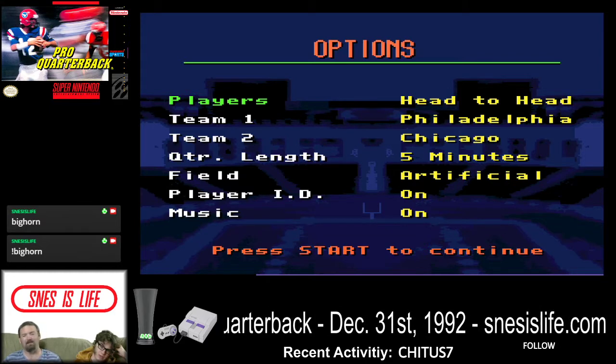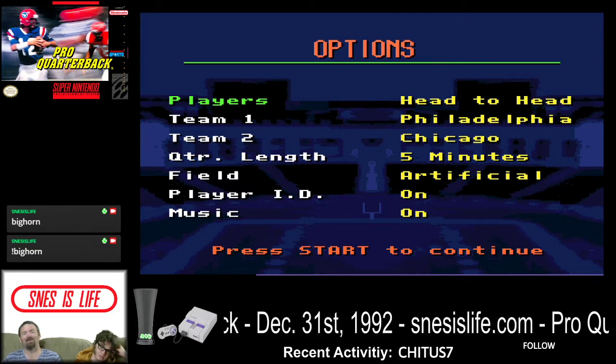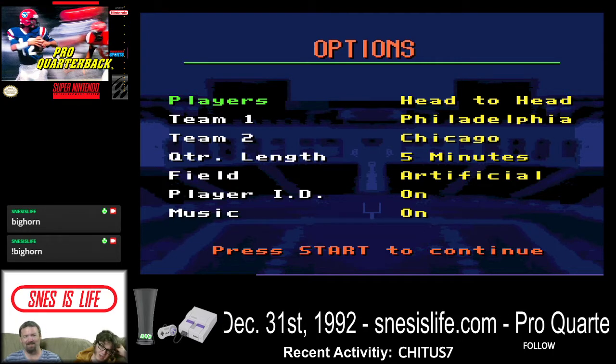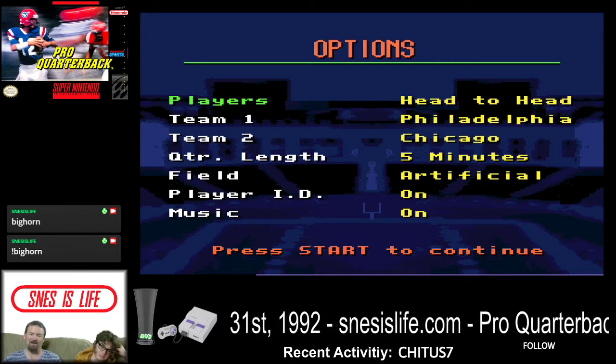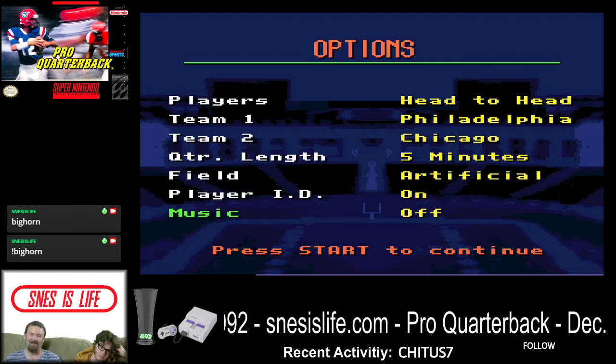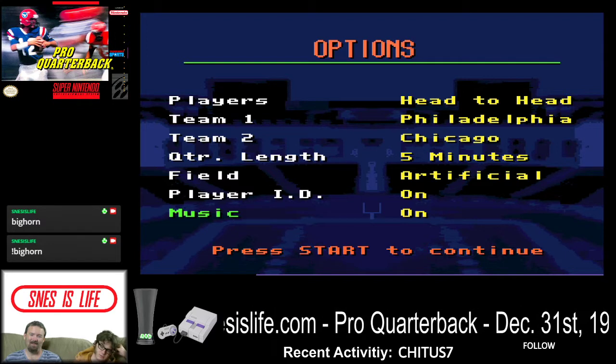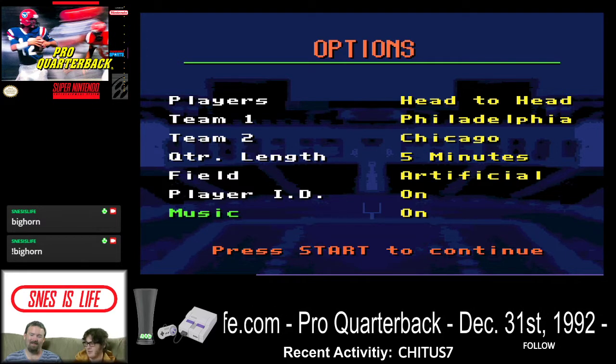Also, I want to point out, the music option is turned on, but there's no music here. And there's no music in the middle of the game either. Turn the music off and start a game. See if maybe it's just entered incorrectly. Okay, I guess now there's music.